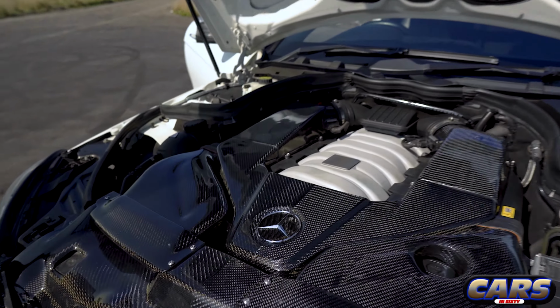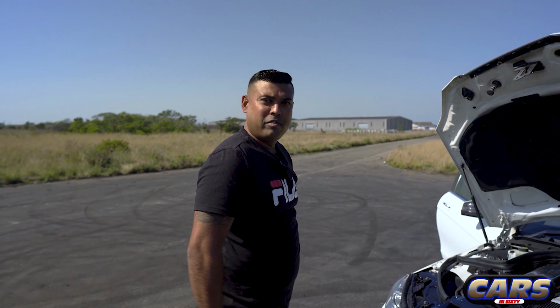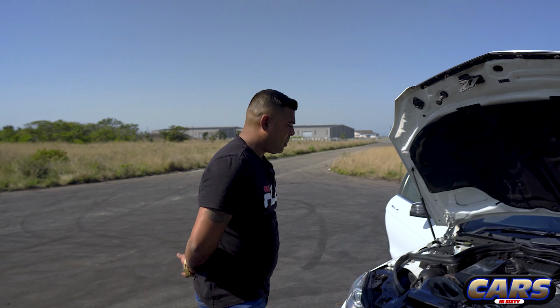So that's all carbon fiber. Is this all stock? No, it's all aftermarket. We've done it in-house ourselves. Just take us through what's done here, Linton.